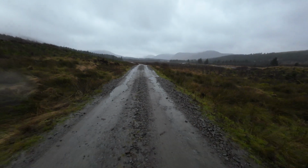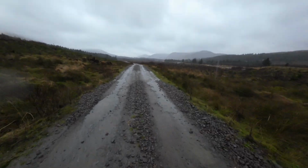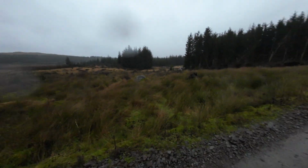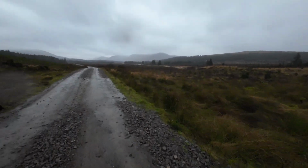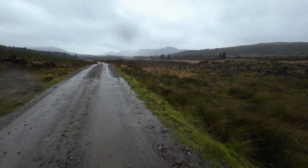This is the road we stopped short on last time. What a day, it feels absolutely miserable. It's been lashing rain.